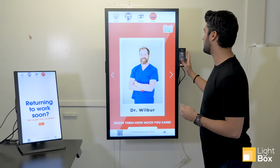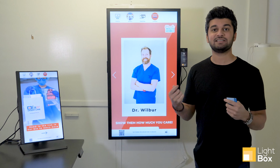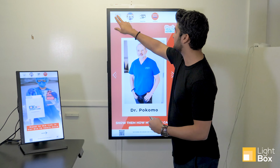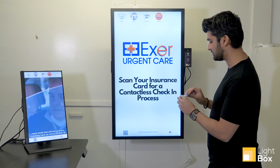So first, the advantage of using this Lightbox is it has a number of sensors on it. You can have an ID scanner, you can have a thermal temperature sensor. So let's say I'm a patient, I walk into this urgent care. So the first thing I do is click on check-in, and then it basically says scan your insurance card for a contactless check-in process.